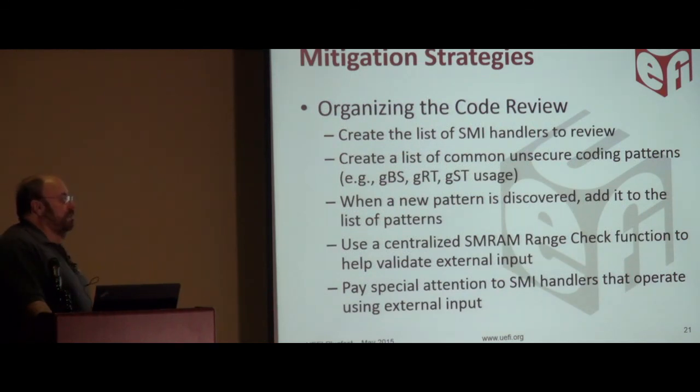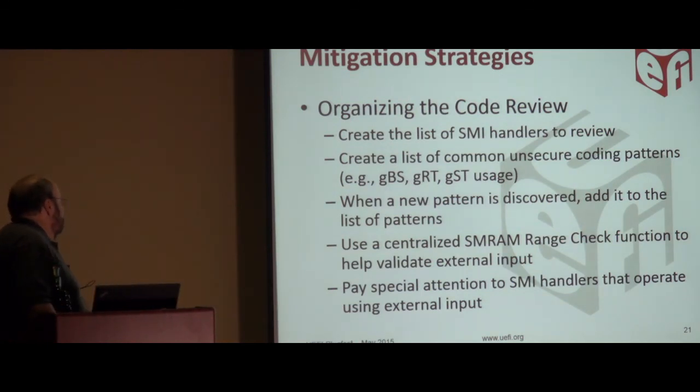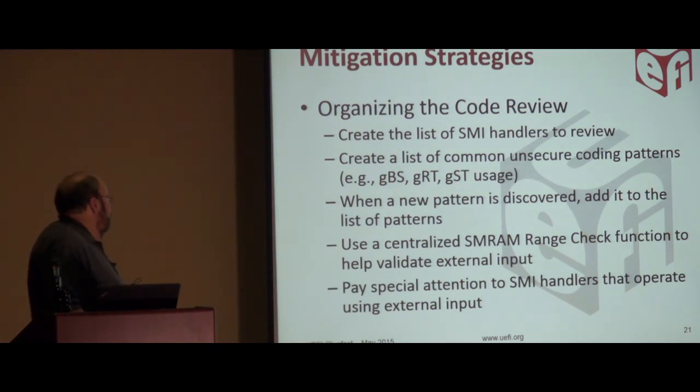If you're going to organize a code review, figure out the list of what you need to look at, create a list like we were talking about a minute ago, and also list code patterns of bad behavior, things like looking indirectly through tables to get to function pointers from SMRAM code, which you shouldn't be doing. As you discover new bad behaviors, fix them and then put them on your list of patterns to check in future code reviews.